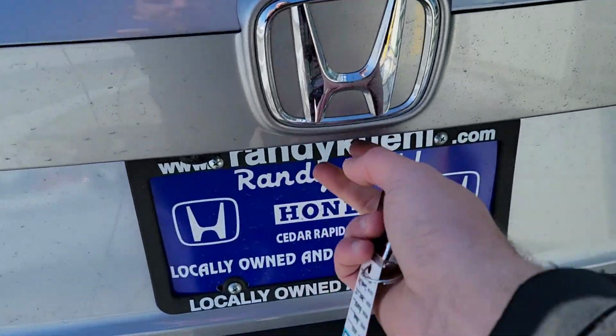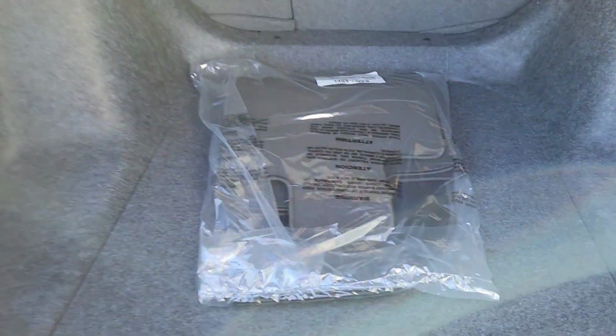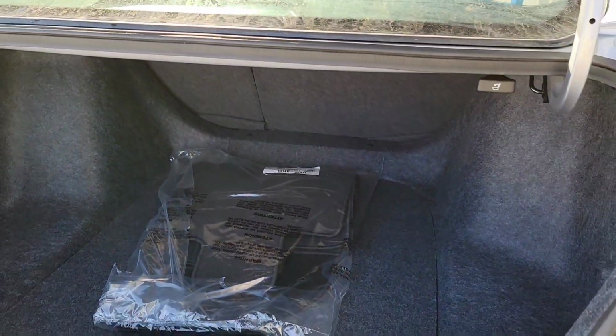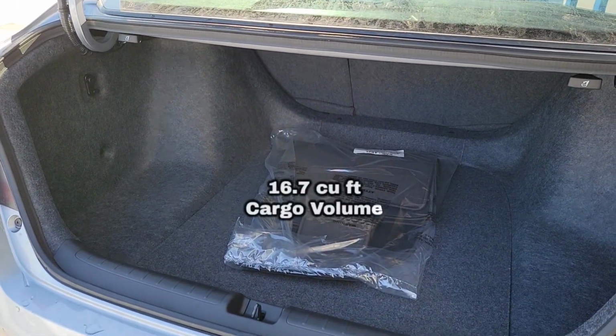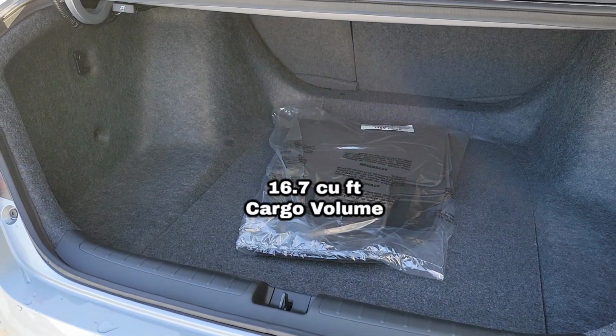The trunk release is right here on the fob. You have all this legendary space here for the Honda Accord for your cargo space. I'm going to throw some measurements up there so you know how much volume of space you're going to have, so you can plan ahead accordingly.